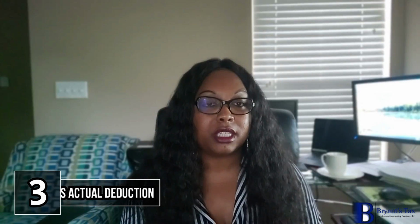Now I've noticed some people are getting the standard deduction when it comes to your miles and everything else on your tax return, and you have a tractor truck. That is wrong. Do not go with the standard deduction. You need to go to actual. You want to get your actual deduction, and that's number 3.